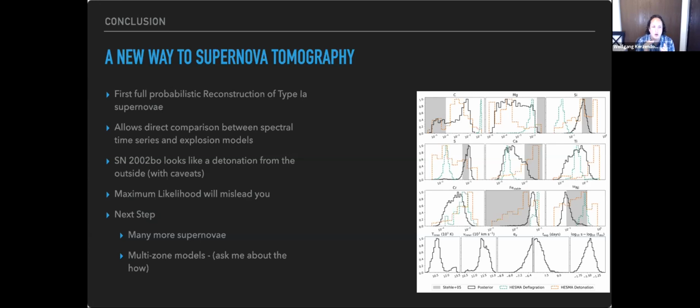So just making one model, I think you can make a model and say, oh, this model is definitely not supported. But if your wiggly line looks like the observed wiggly line, you can't necessarily say this is the explanation. So the next step is many more supernovae. Now that we have a hammer, we're just looking for nails, right?